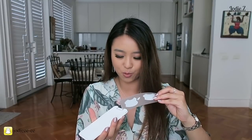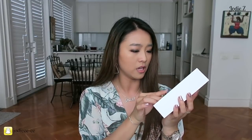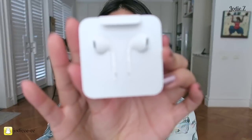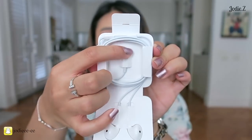The infamous Apple stickers. And then you've got the charger, and you've got the lightning cord for the charger, and a pair of earbuds, but they've got a lightning connector, so now you don't need an adapter. Start by turning it on, shall we?